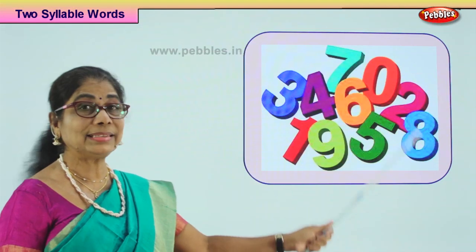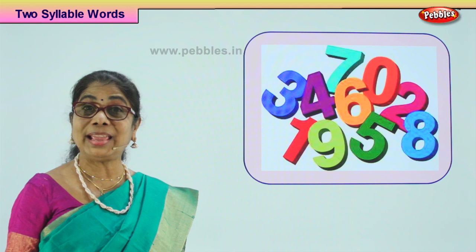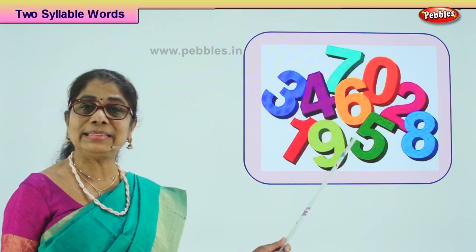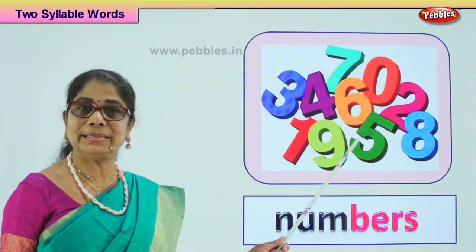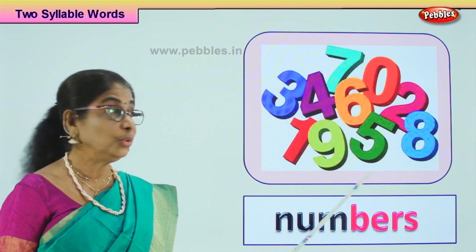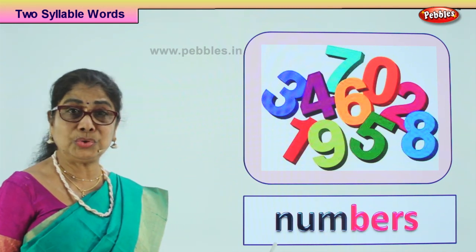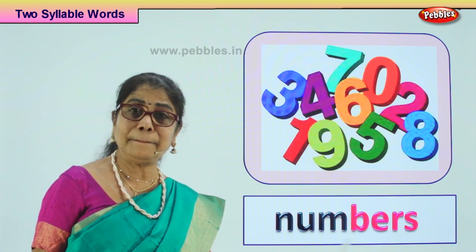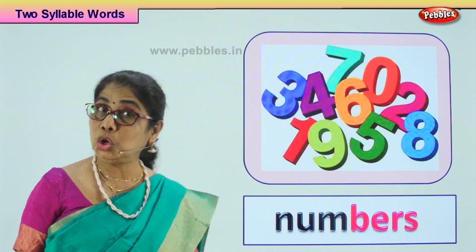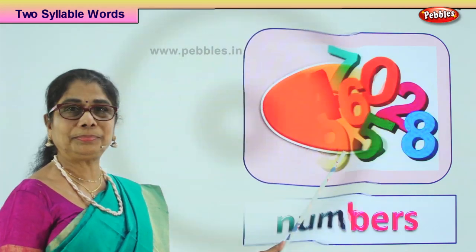What are these? You learn to write this from 0 to 9. What are they? Numbers. Learning to count. When you're learning to count, you need this. Numbers, 0 to 9. These are numbers. Good. Let's go to another picture.